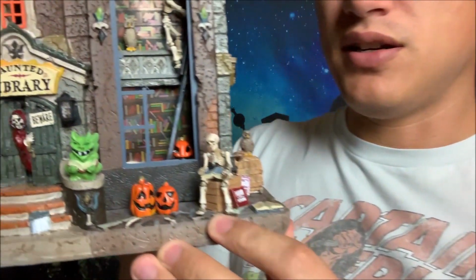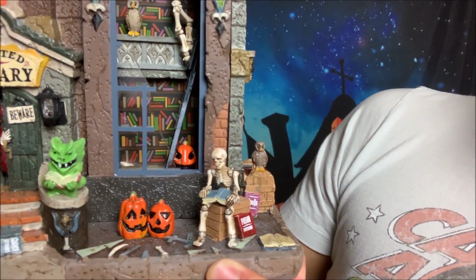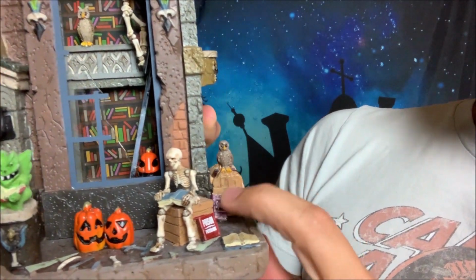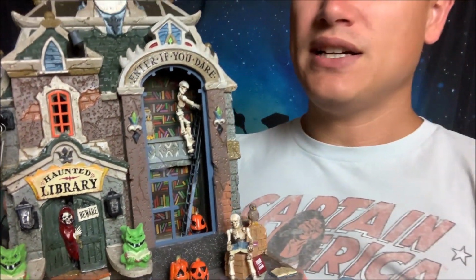And then over here on the other side, there's a skeleton here. I love the poison potions book that's over here. And then there's even an owl over here with the spell books. He's got a little case, or a little rack, I'm sorry. Just a lot of different colors even here.